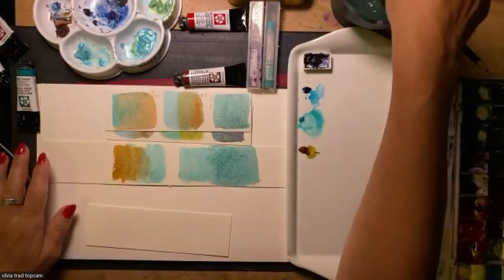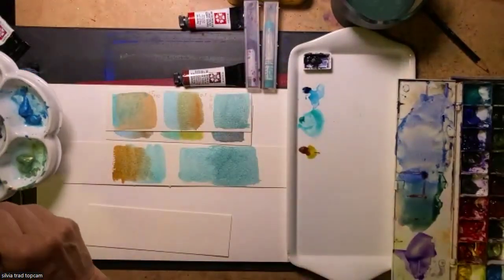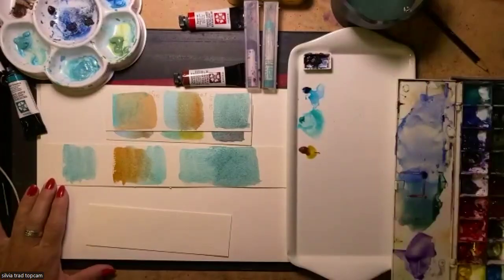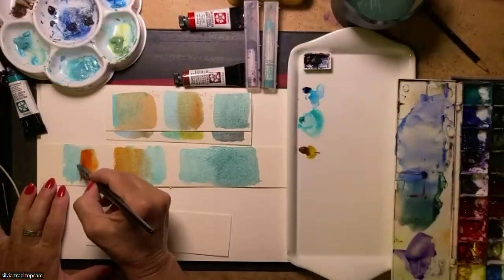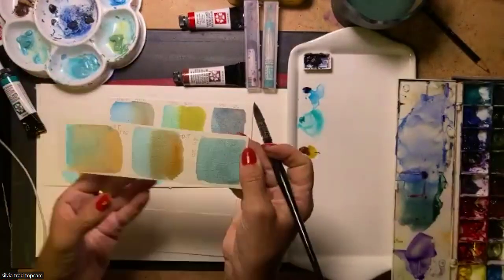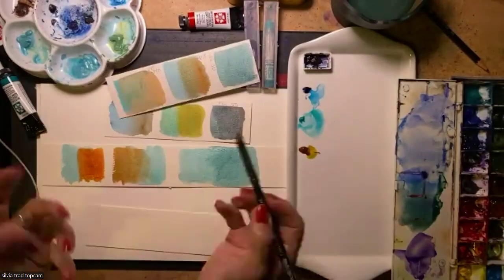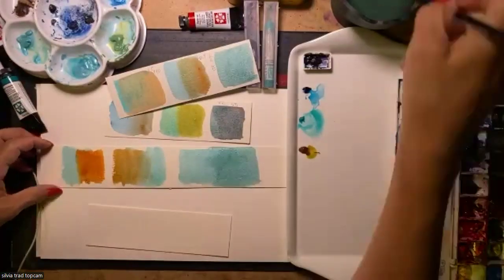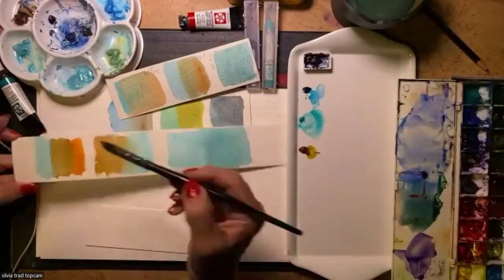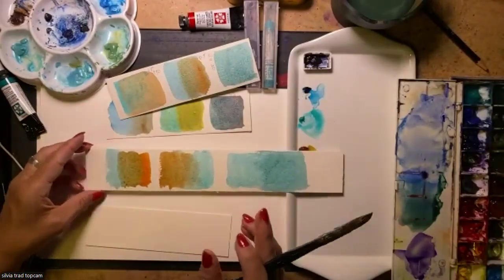Also here, I mixed duochrome turquoise, which is this one, with transparent pyro orange. And this is really amazing because what I have in the end is this gold shade of green. It's this green shade of gold. Sorry. But it's really amazing to play with these colors. It all opens and gives us unexpected effects.